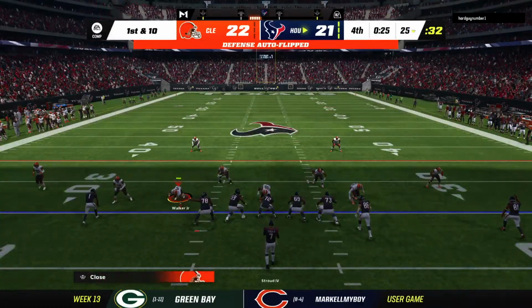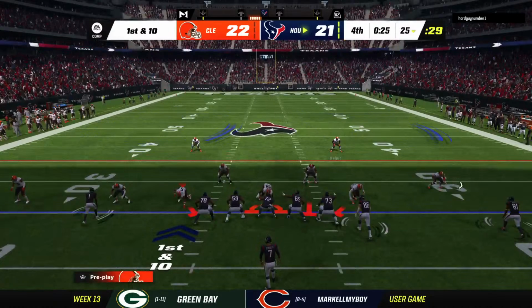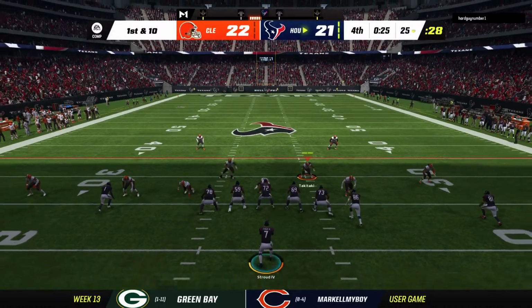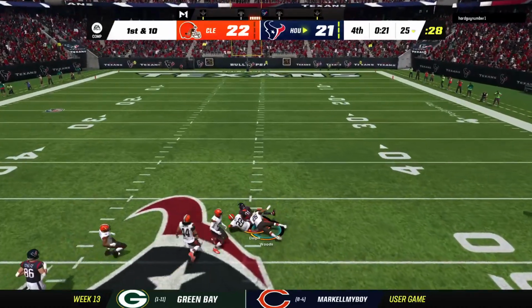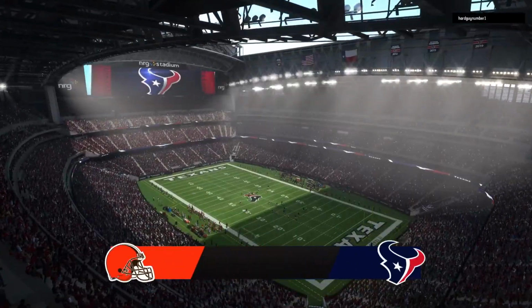The Texans offense ready to go here for their next drive. A long drive last time out for this offense, Charles. If you remember, they started basically in the shadows of their own end zone, marched it down the field, and a lot of that was through the passing game.